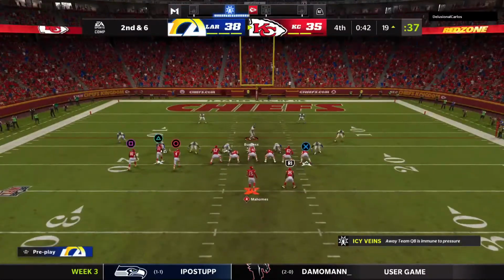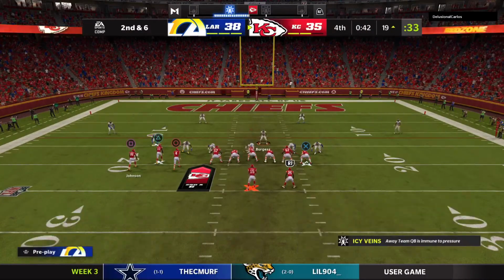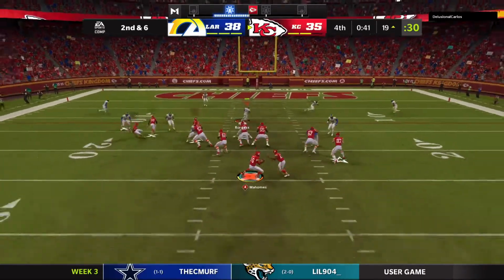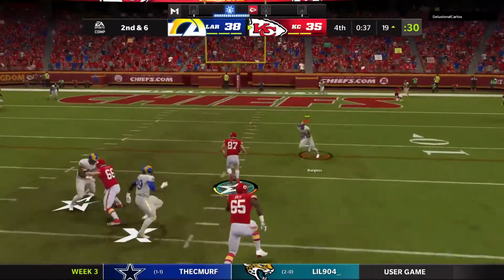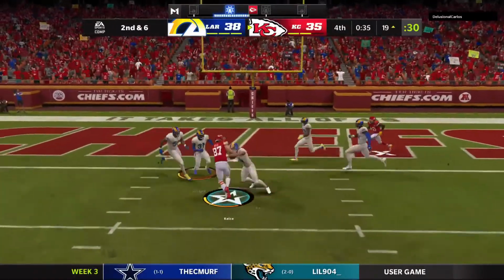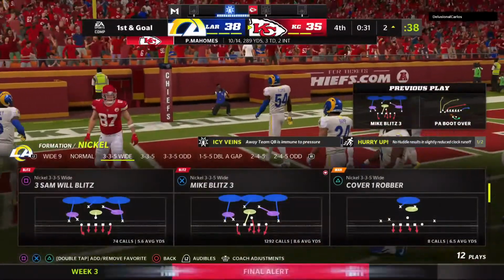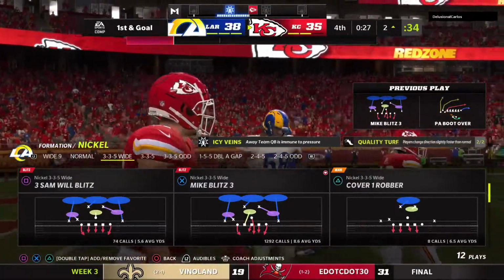A 4-receiver set here. 3 to the left, 1 to the right, 2nd and 6. Attack! Hey, watch the ball. Mahomes to throw it. Eluding the pressure right. The tight end Kelsey has it over the middle. And they corral him just a couple yards shy of the end zone. The Chiefs have got the passing game rolling a bit, and another 1st down.